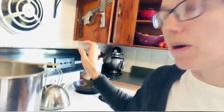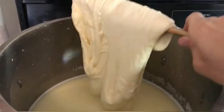Not every day that I need to make butter and cheese before breakfast or during school time, but that's just what needs to get done this morning. So here I'm sitting by the pot so I can give it a little stir every few minutes.